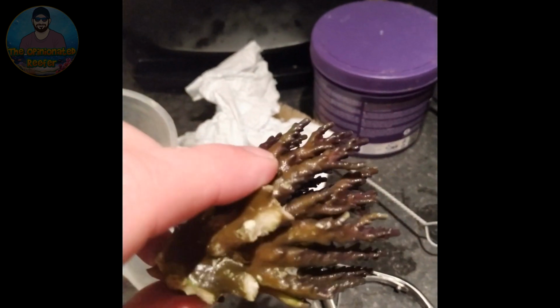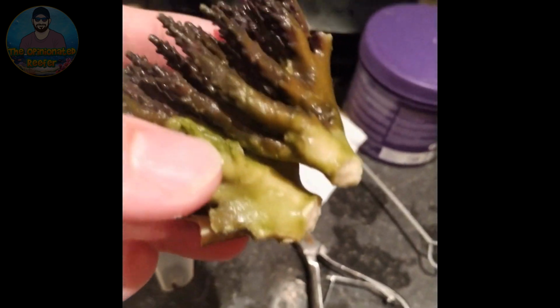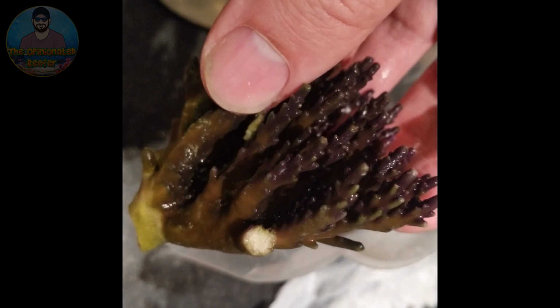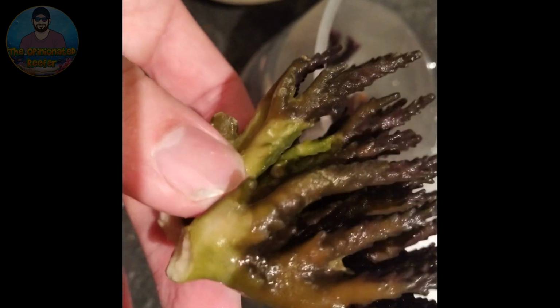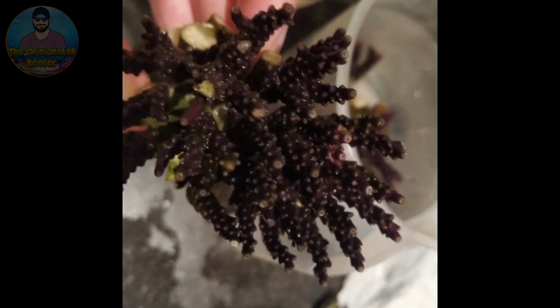Now here's another colony that I was forced to break up. This is actually what's called a tricolour Valladia. I grew this out from a small frag and it's been in my tank for over a year and a half. Now as you'll see in a minute, this was definitely caused by the Acropora eating flatworms.